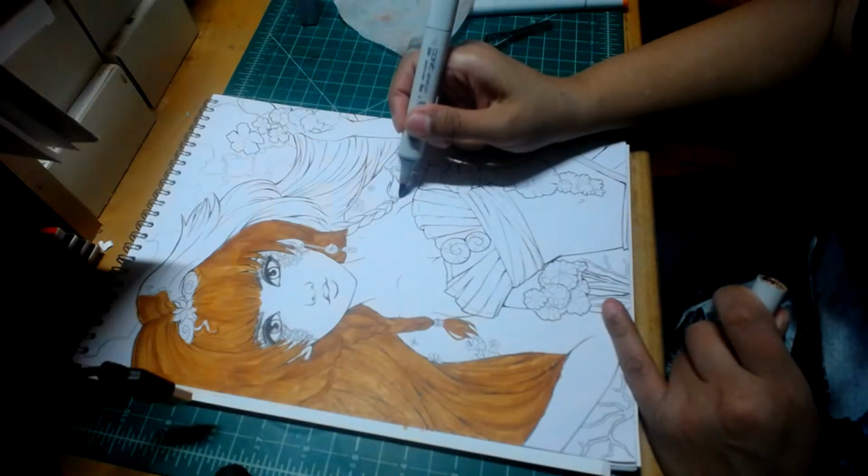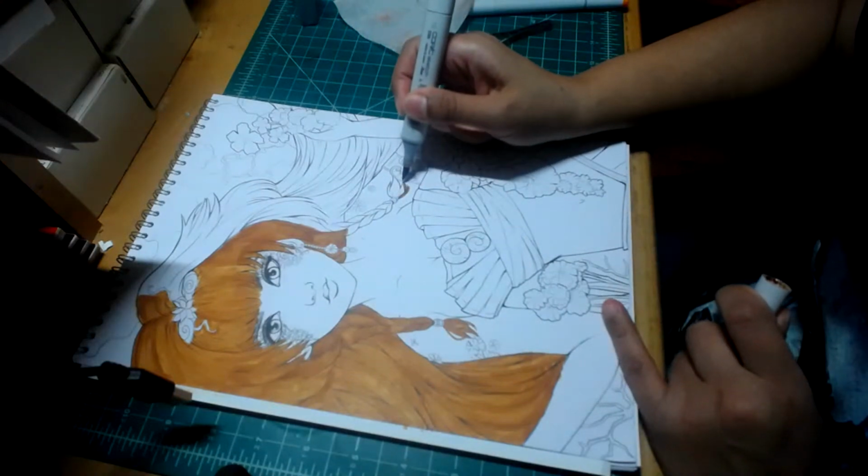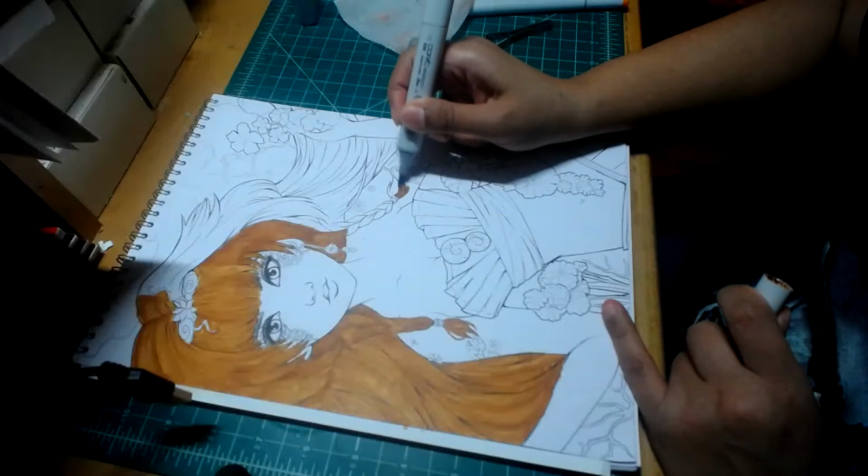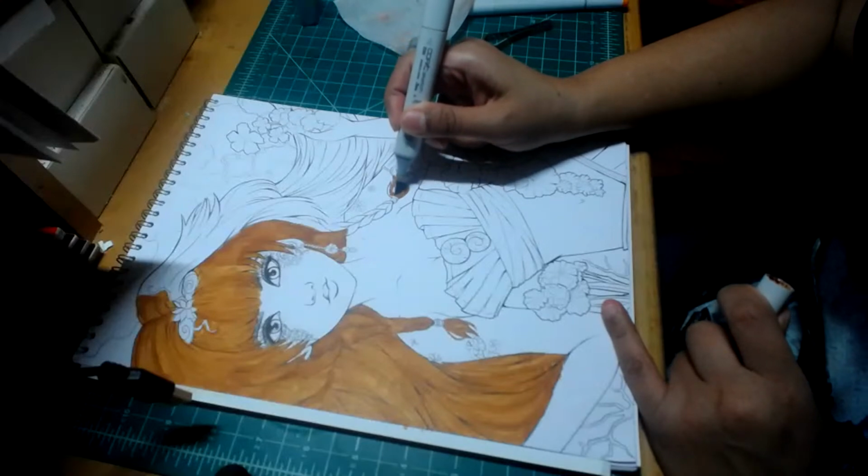The thing about Copics is that you can refill them. And sometimes you can use the ink in your Copics if you know the color for your Cali arts, if you know the exact color match from the Copic. But that's only if you know the exact match.